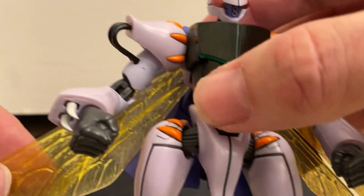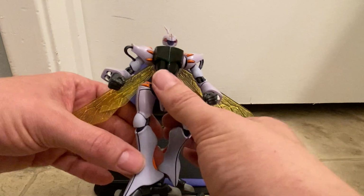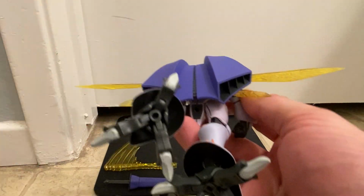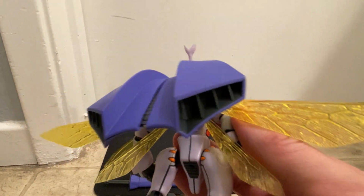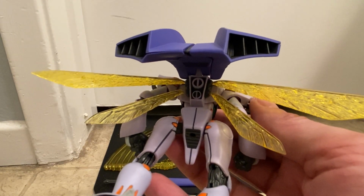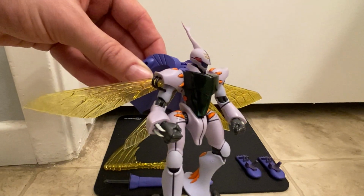So this one is cool. And like I said, this is Robot Spirits. Hang on. He's got posable wings that you can go up or down. And then they've got this big thruster jetpack thing, which looks kind of like robotic wings. And then his dragonfly wings fit in underneath that. But they're a pretty wild design.